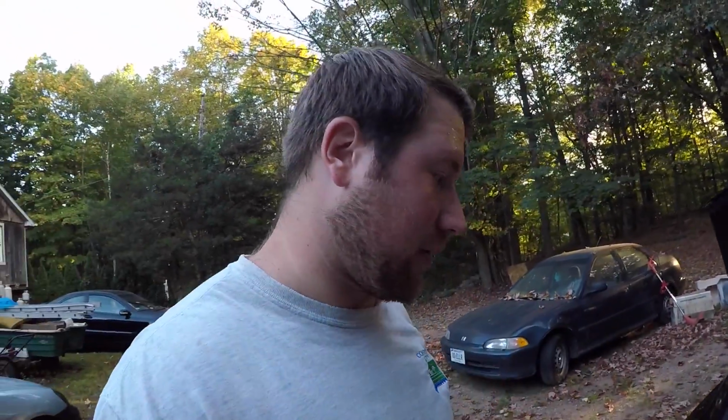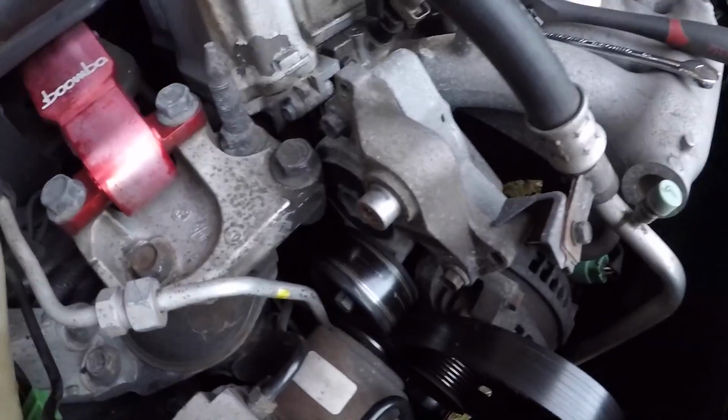So literally sweating standing up right now. It's so freaking humid out. I don't even know why I'm doing this. Maybe because I wanted to just get this done and show you guys this really quickly. So we put the new pulley on, guys.